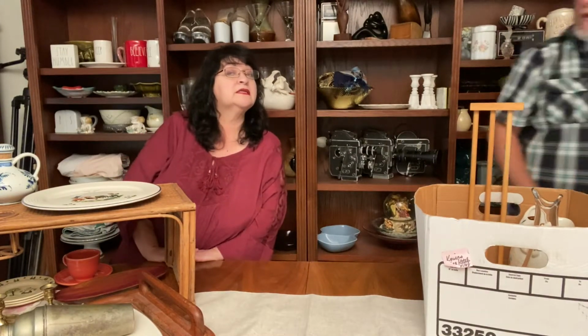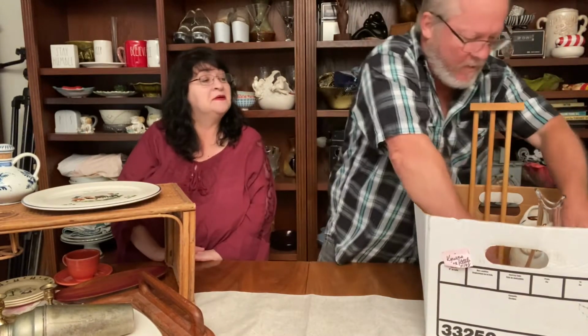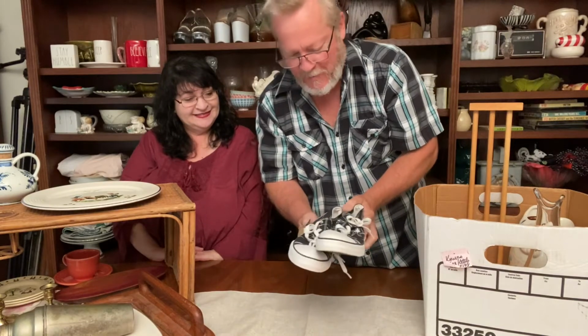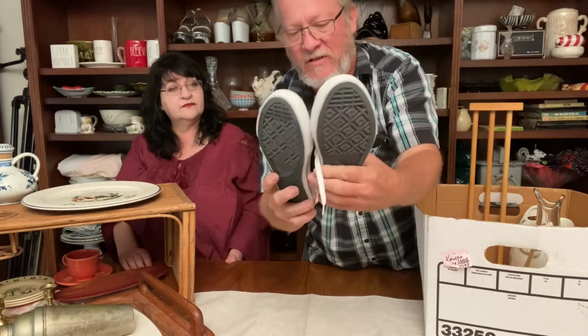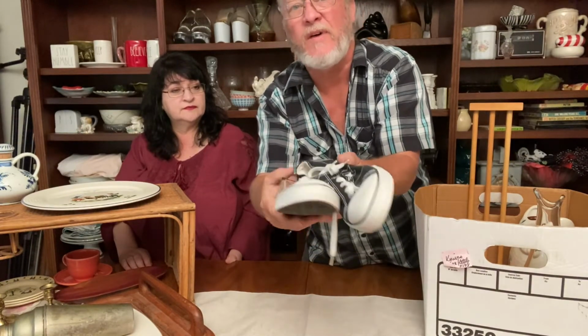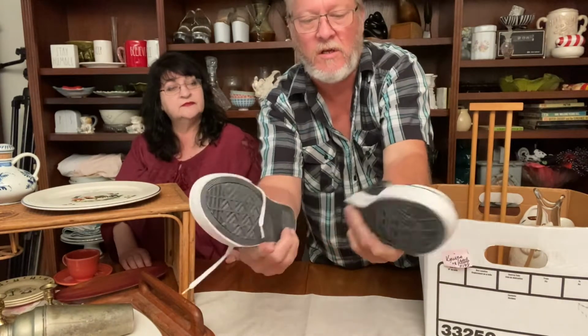I'm trying to peek inside the box. You're not going to be too excited because your feet are too big. But here's a pair of those, they're cute. Converse One Stars, I think, from Target. But they're brand new. They have the tag on them, and they're size 5. I thought somebody would like to have a brand new pair of Converse One Stars.